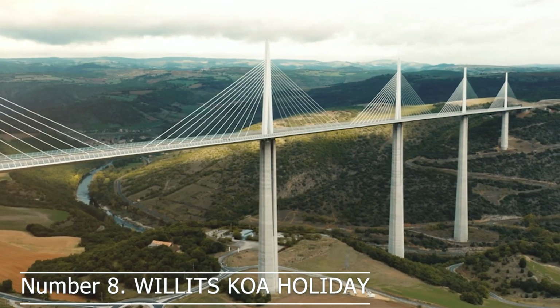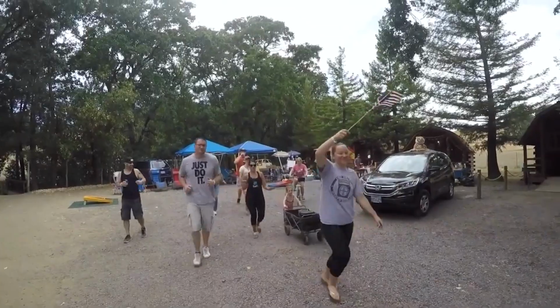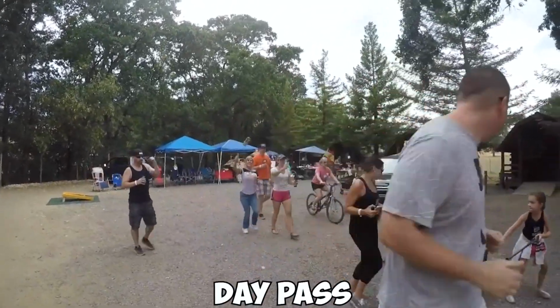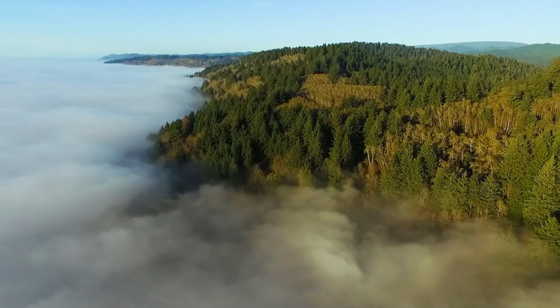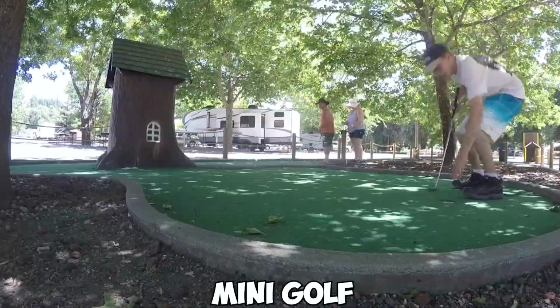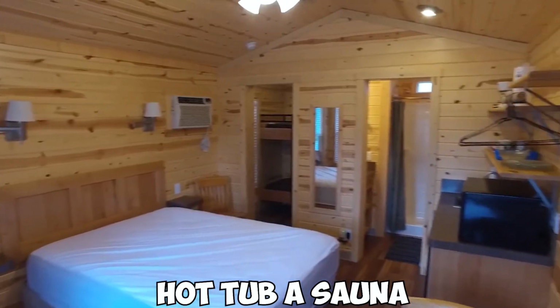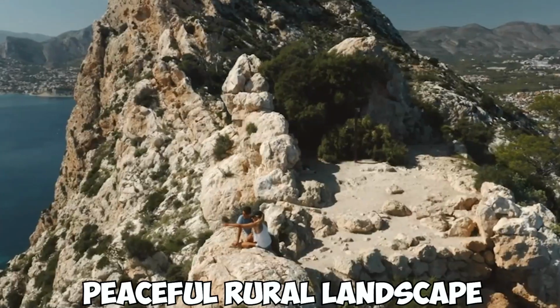Number 8. Willits KOA Holiday. If you're just traveling through, you can visit the KOA and have fun by purchasing a day pass. The Willits KOA Holiday is tucked away in a quiet redwood woodland just off the Mendocino coast. Plenty to see and do, including mini golf, a petting zoo, a splash pad, a hot tub, a sauna, and a swimming pool. The Western theme attraction blends in with the peaceful rural landscape.